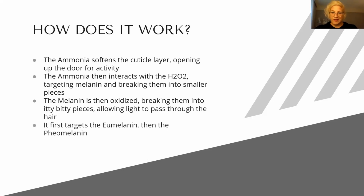First, they target the eumelanin. Then they target the pheomelanin. Just as a reminder, because state board alert, right? Eumelanin always contributes to black and brown hair, while pheomelanin is always going to contribute to red or blonde hair. The more melanin of either type that is present, the darker the hair is going to be. Most people have a combination of eumelanin and pheomelanin. It's not one or the other. So just kind of remember that. First, it's going to target all that eumelanin, then it starts targeting the pheomelanin.